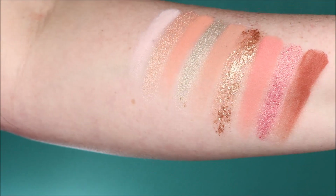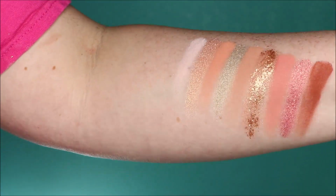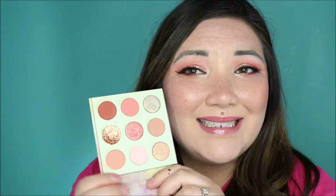Here are the swatches. All of them swatched like normal ColourPop quality, which is pretty good. None were patchy. It was just this formula that's so strange to me that I really have to play around with. So the color scheme is pretty, and honestly the only thing that makes this palette interesting and different than the others is this golden green plus this newer formula. I'm going to get into the demo.